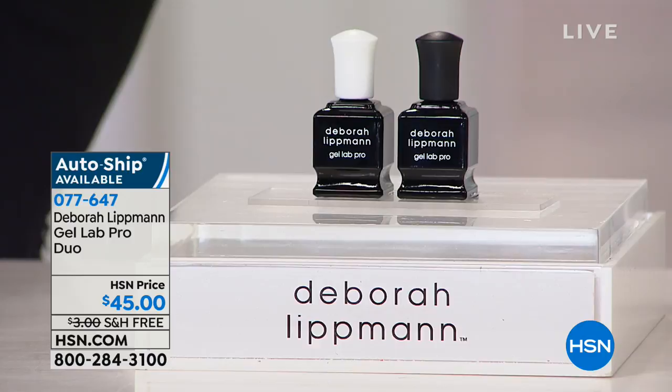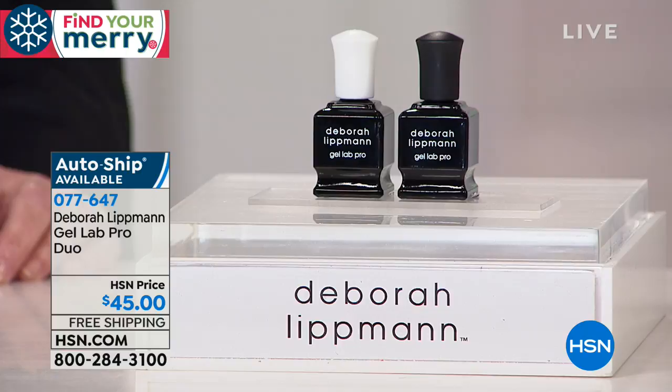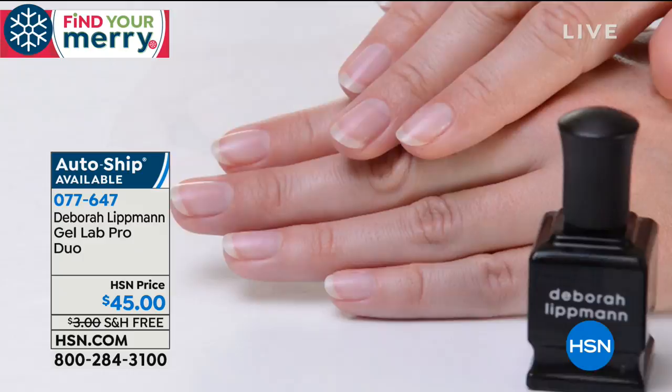So when you talk about gel nails, first of all, let's talk about the cost of gel nails. They've gotten so expensive, right? A lot of us are really pulling away from that just because we no longer want to put our hands underneath those lights anymore. But there's something to be said about the long wear and the high shine of gel nails. That's why we gravitate towards it. Well, that's why we absolutely adore your Gel Lab Pro. This is a duo today. We'll show you how easy it is to get that high shine and wearability without the light.